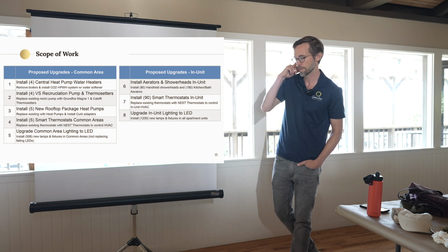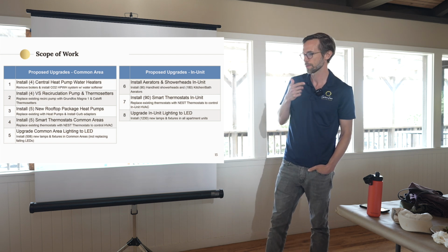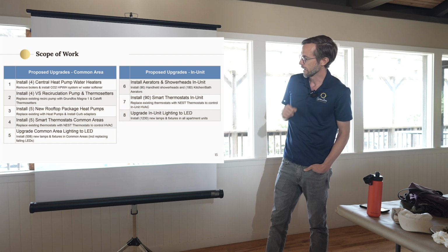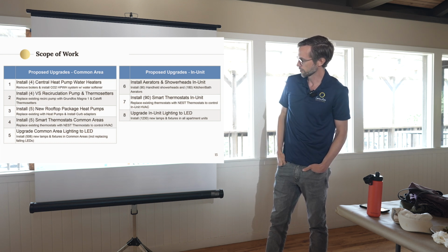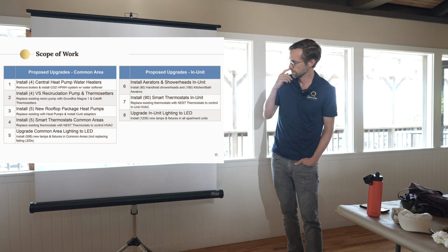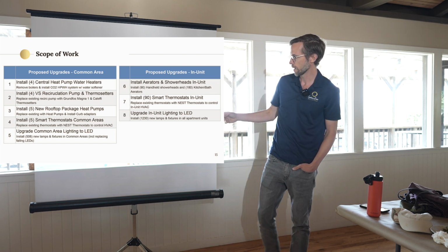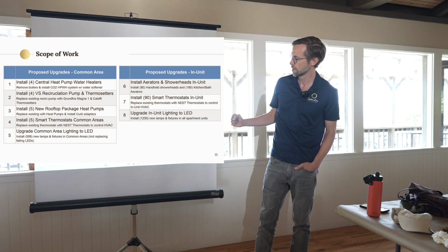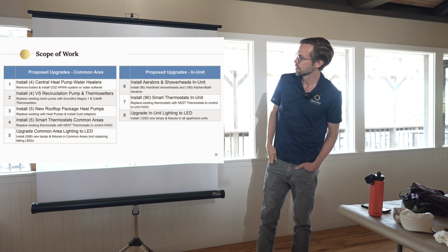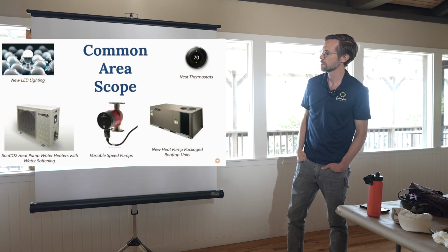Owner was super excited about that. Probably the #1 selling point of the project to them because they had older generation LEDs that were burning out. So again, this seems to be the thing that owners still are getting excited about, which is good, helps to make the project happen. And then on the in-unit side, aerators and shower heads, smart thermostats, and upgrading in-unit lighting to LED.